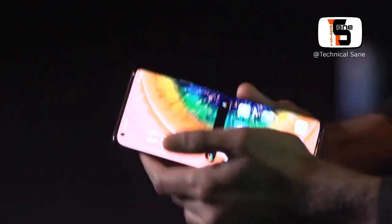And of course, we've got all of the premium flagship specifications. Qualcomm Snapdragon 865, 12 gigabytes of RAM, 512 gigabytes of storage. This thing is an absolute beast. I can't wait to spend some more time with it, especially with this display.